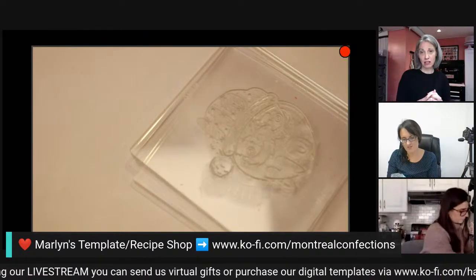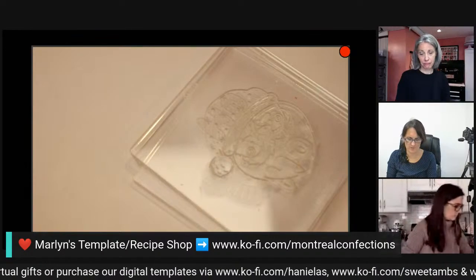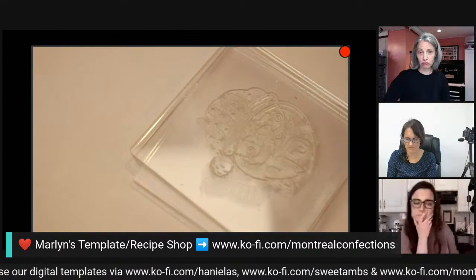What I have here is actually marzipan. So marzipan and almond paste are two different things. But that's what I would kind of do.